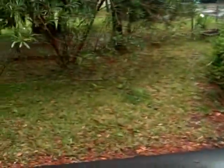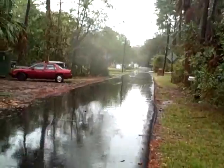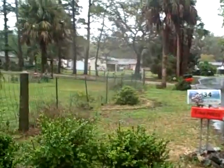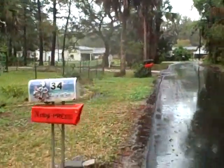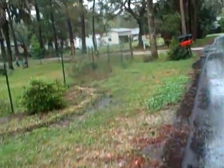Doesn't pond anymore here though, because the county filled the whole ditch in. Then they added 8 more inches of asphalt on top of this. All the way out in here, this was a ditch. All in here was a ditch. And the road used to drain some at one time. But see right here, all ponds into here.